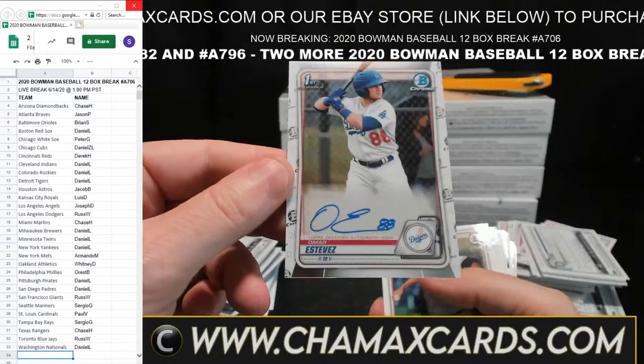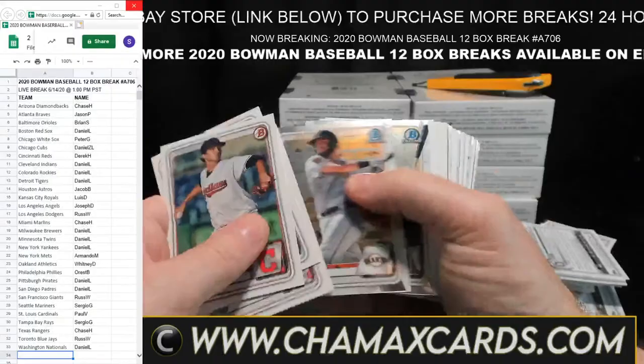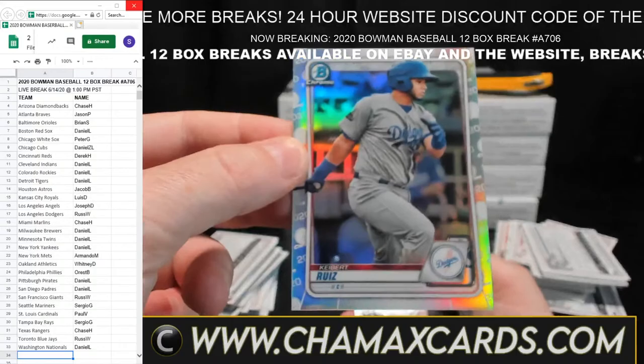Russ W. Another hit for Russ. Congratulations. Bowman first auto. Nothing wrong with that. Buy that for a dollar. Joey Bart for the Giants. Ruiz, 348 of 499. Another Dodgers hit for Russ W. Always Russ.